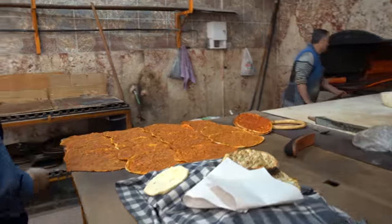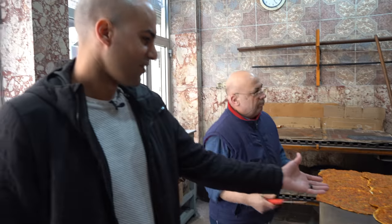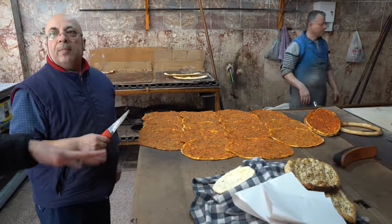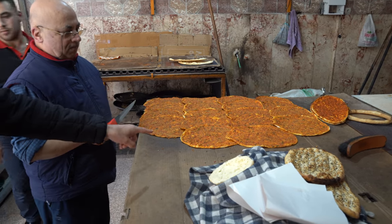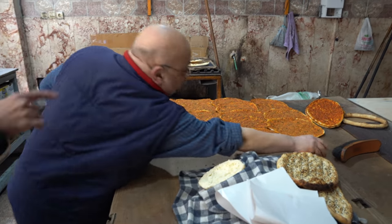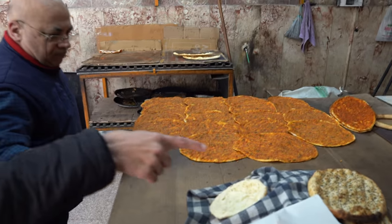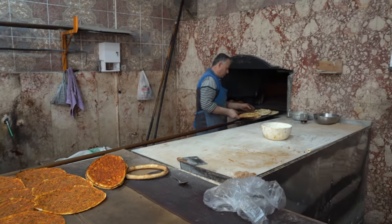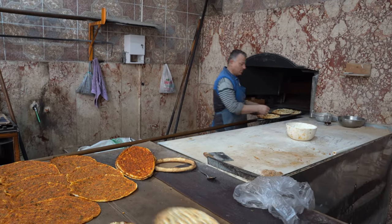We came to a local bakery inside the bazaar. Look at what they're making. I don't know the name, I'm not that familiar. It looks like lahmacun, but it has another name. It's with cheese, you know. Look at this bread with sesame. And they put one inside the oven for us.